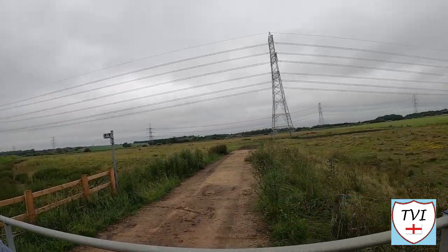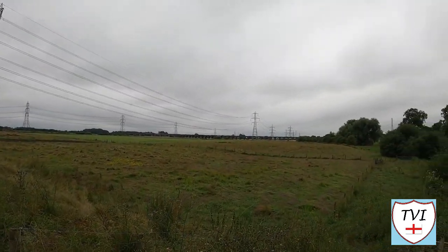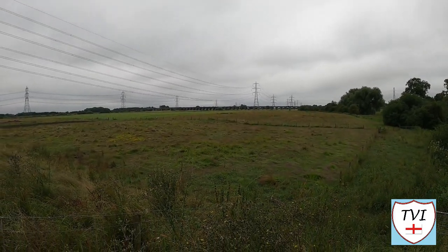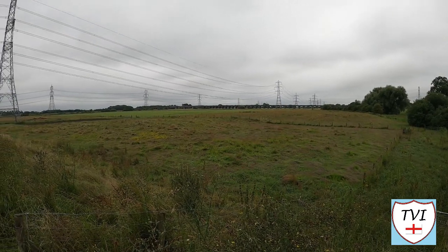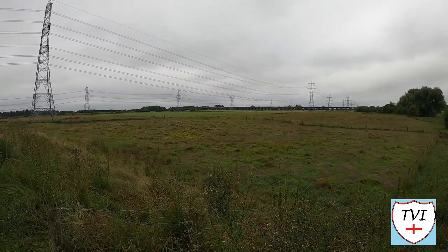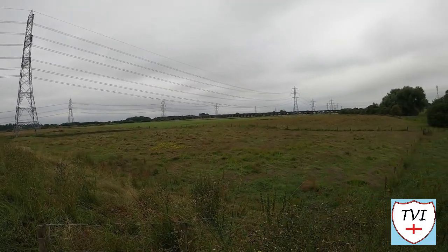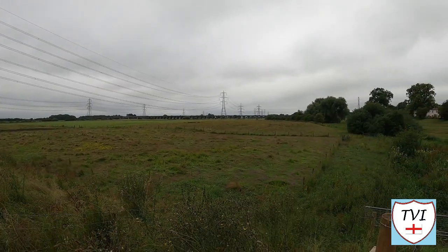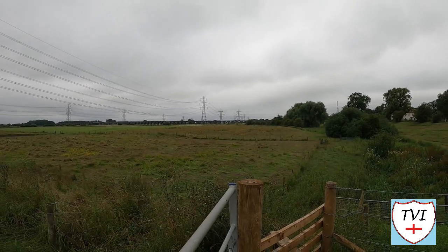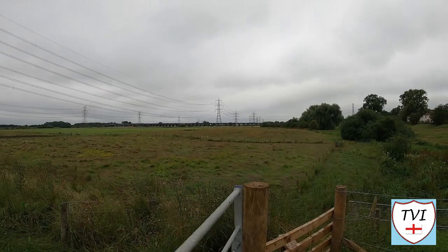If I turn the camera around, you'll see why. Now, I know it's a long way off in the distance, but that is Fledborough Viaduct. There you go. Now, in the center, you'll see a metal part. That's the part where it crosses the Trent. And then on either side, there are some brick arches. And there are 59 of those in total. 59 arches. And it used to be a railway line. And nowadays, it's a part of a cycle route.